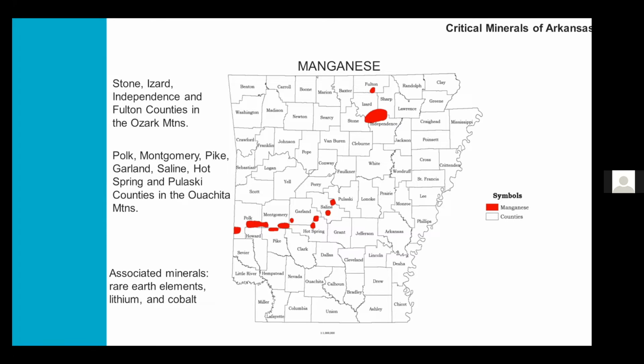Now, the primary mining area was in Polk and Montgomery counties. Associated minerals with these manganese deposits are rare earth elements, titanium, and cobalt.